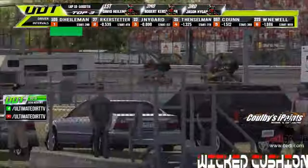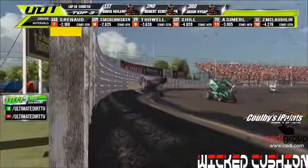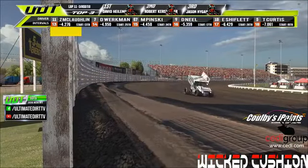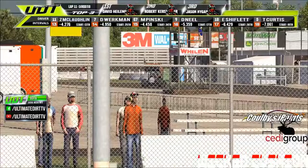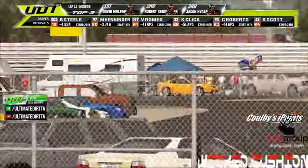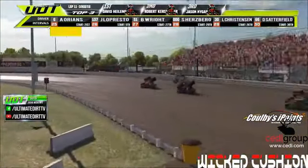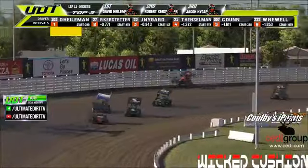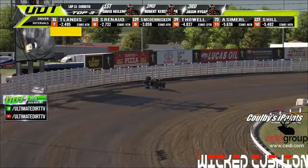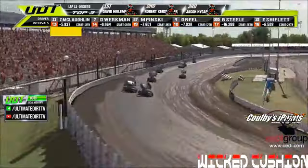Oh no, Henninger and Howe make contact. Henninger into the wall upside down, unfortunately for the 97. And unfortunately the 97 will get a virtual tow back to pit road. We'll have a look at a Colby's iPads instant replay here. So they make contact, himself and Taylor Howe come together, and the right rear tires just get up on the wall, and that was all she wrote.